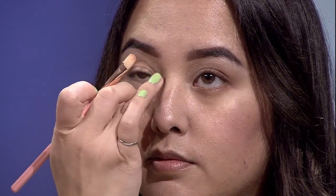And then to melt the product, just use my little finger to act as a sponge. Usually there's blue veins right here, so that's the area people tend to miss. One of the don'ts is don't go too heavy. Sheer layers are going to be your best friend. You notice I didn't use very much at all.